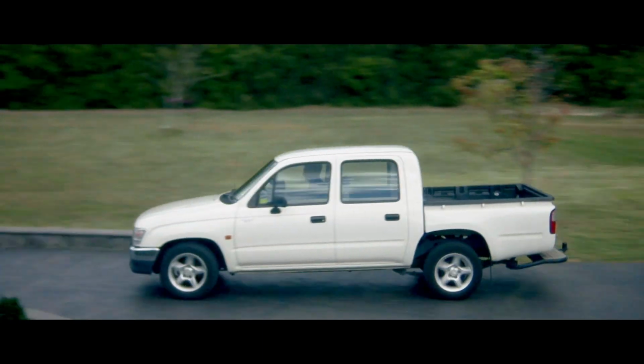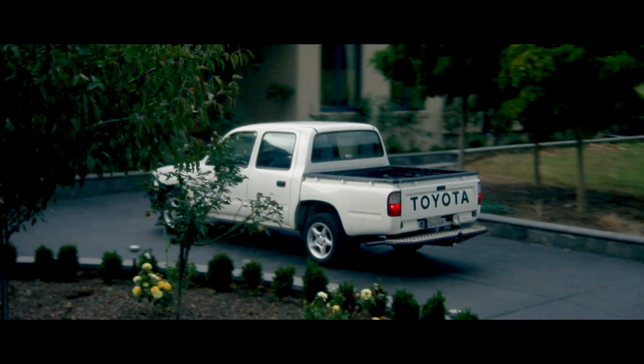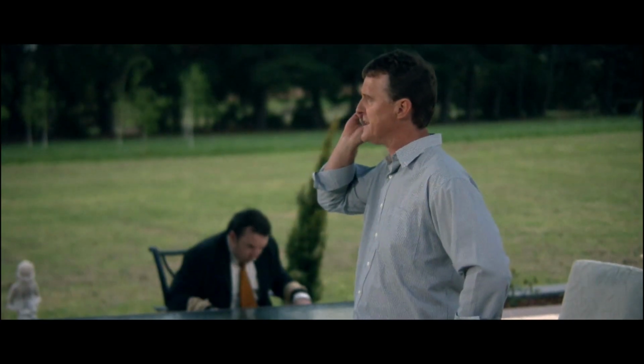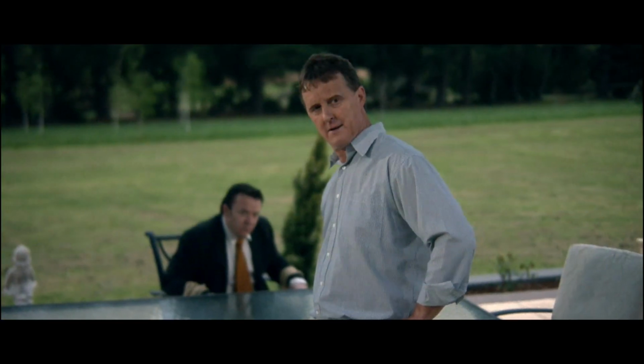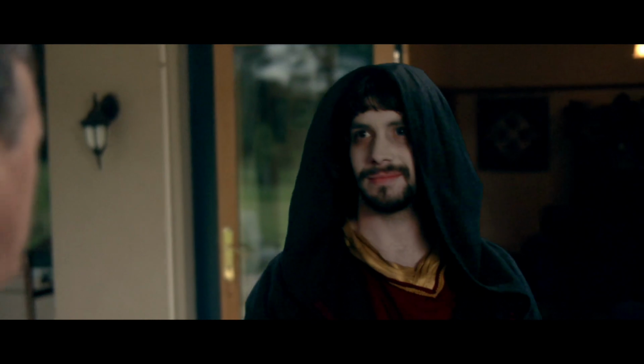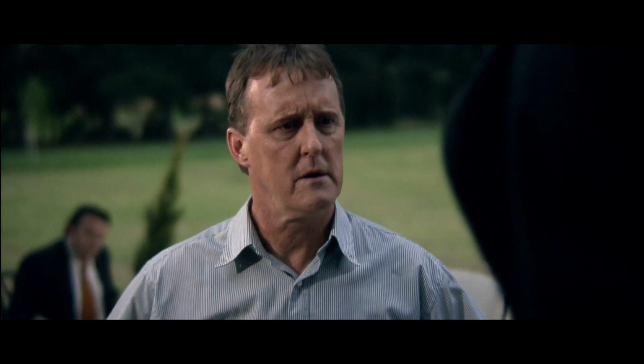Now, these shots were done with us sitting on top of a car as it tracked around. And again, there's a bit of a replacement done there. This shot here is really interesting. Dave Kreuter wasn't available, so he is actually shot on blue screen, and we shot the background as an independent thing, even though the camera pans. It was quite complicated when it came to putting it together.